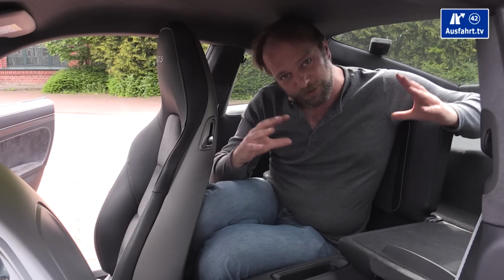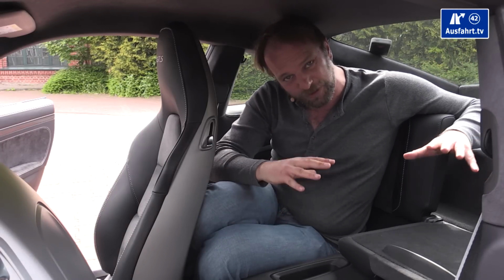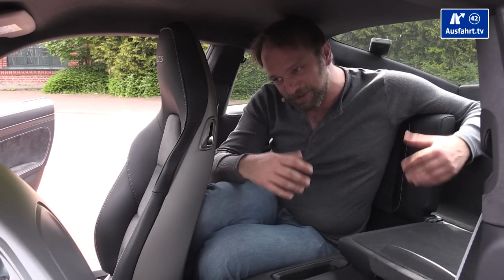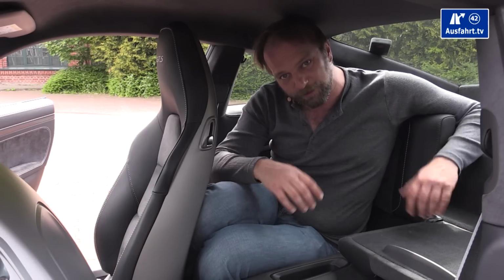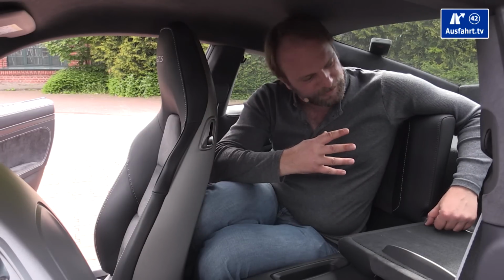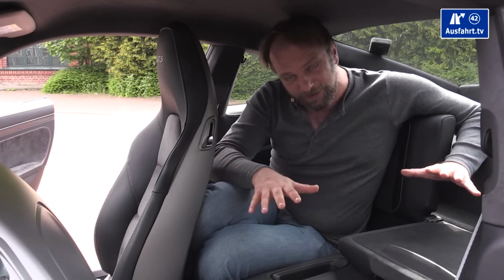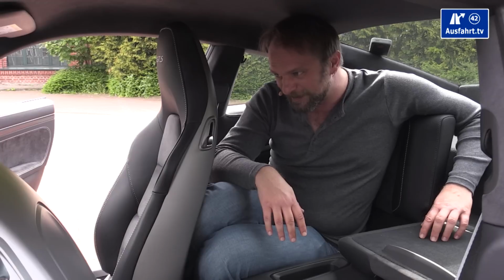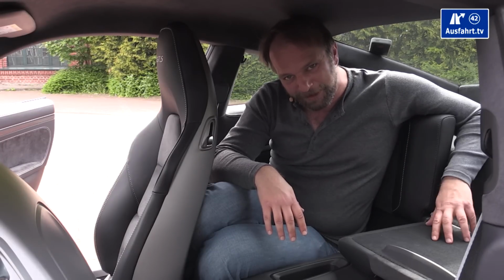So even our tripod case, which is 1 meter wide, fits in here just fine. So I was coming to the conclusion that the Porsche 911 is the perfect car for me, because I get all my equipment in here. I can even drive the kids to school with this car easily. So it's really my car, actually.